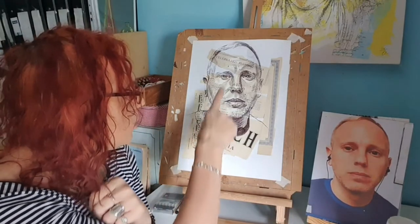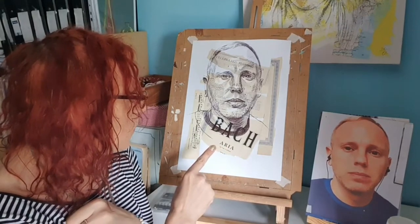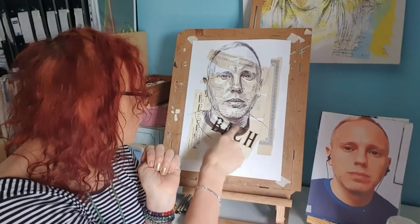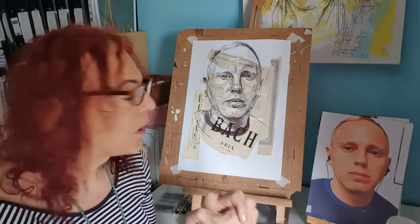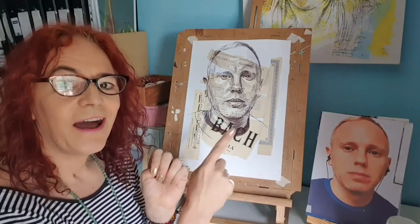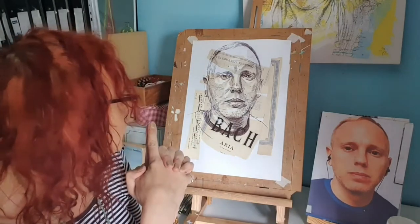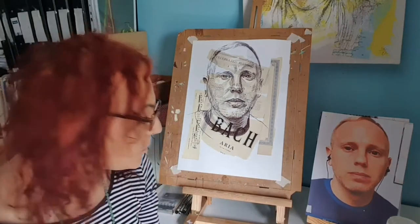So I'm a little bit conscious of where things go. And I don't plan things too much because I like happy accidents. But I was a little bit worried about this because this is quite a powerful piece of text. And when I hastily glued it on, I was a little bit concerned that maybe that might creep into a bit of the portrait, which I didn't want. Thankfully, it didn't. But generally, I don't plan things too much.